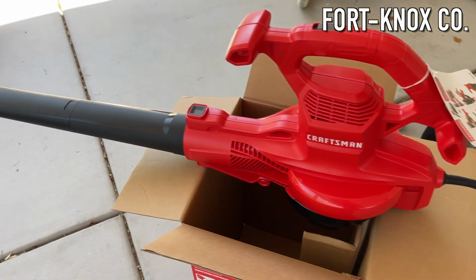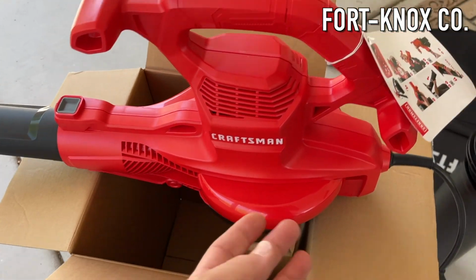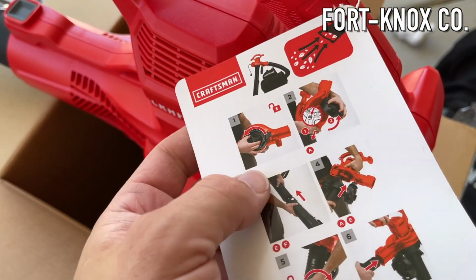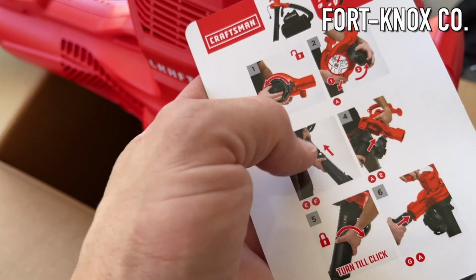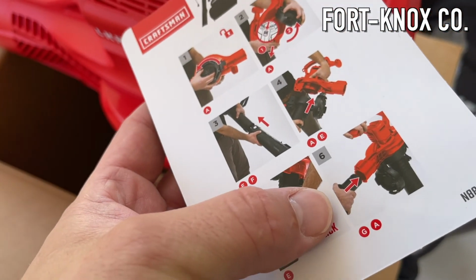So here's the tool all assembled. Right now it's the blow function, which means it has this vent cover on here. So it actually has a little cord that shows you if you want it to be a vacuum. You turn, click, and you actually leave this port open. And then you put this large piece attached to it and you hook the bag up.